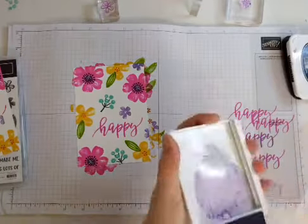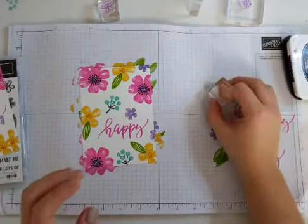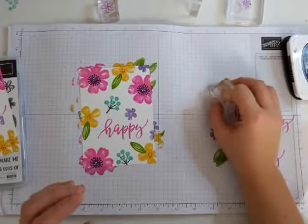Okay. And then for the centre of that one, I'm going to stamp in black, and I'm going to use those 3 little dots that we've used on the yellow.